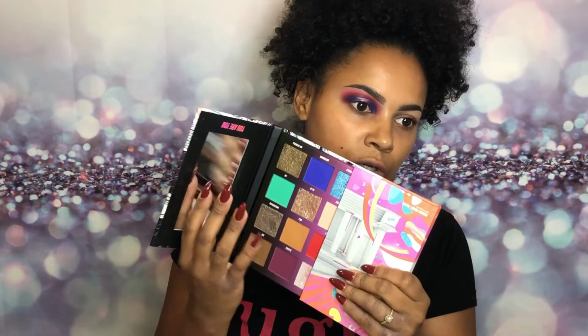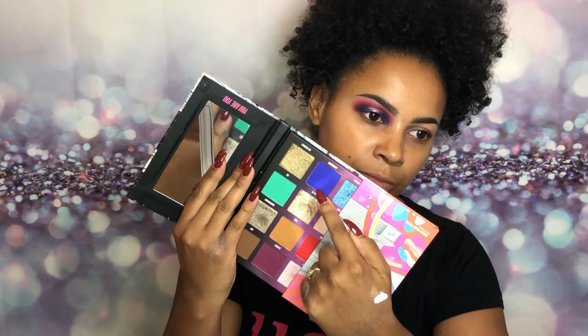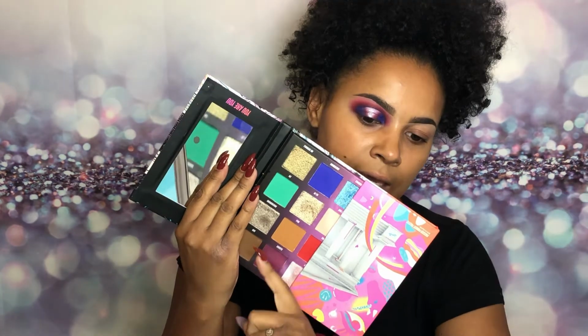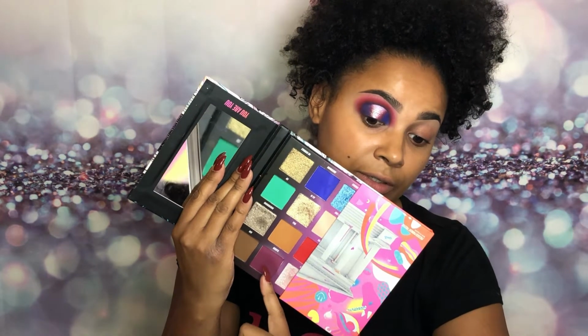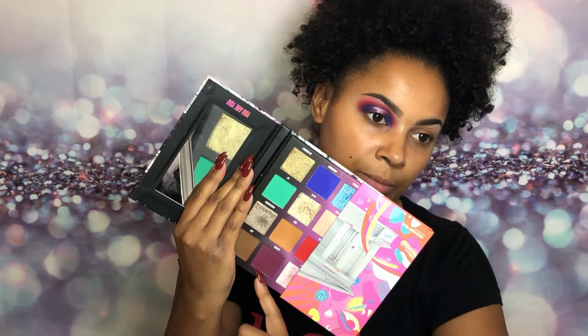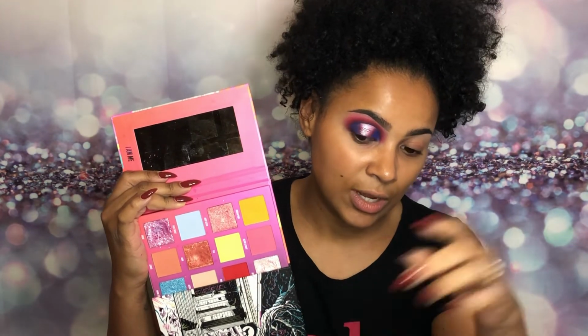If we look at the dark side, what I don't like is the blue, because it's very hard for me to blend. I can't really say much about these two brown shades. I love this dark purpley plummy shade. And when we look at the light side, again, shimmer shades are nice. I don't really like the orange, even though it's the favorite color from the first look. I have to say the red is good, but overall I find the matte pigments blend so hard.